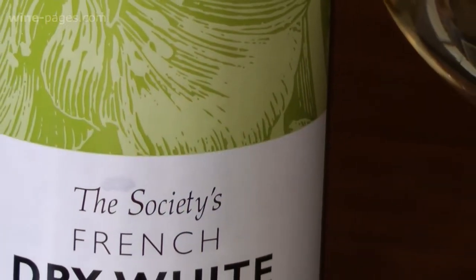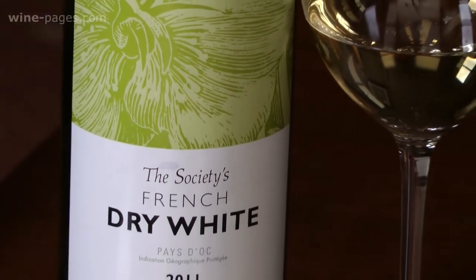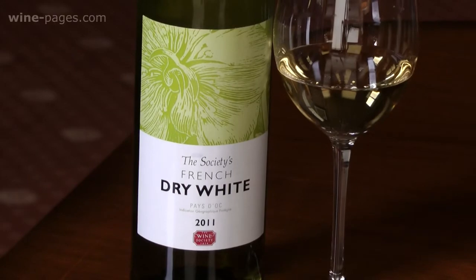So my good all-rounder for my wine of the week, a good party wine, a good summer wine, a good and versatile white food wine, is the Society's Dry French White Wine 2011. It's priced at £5.95 from the Wine Society, and it's a good, honest, and reliable contender for a sub £6 wine of the week.